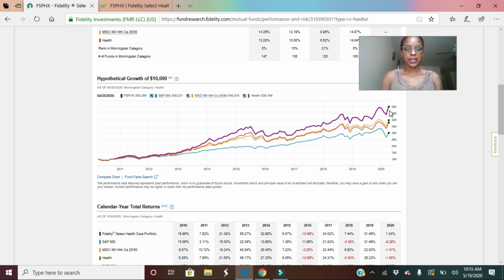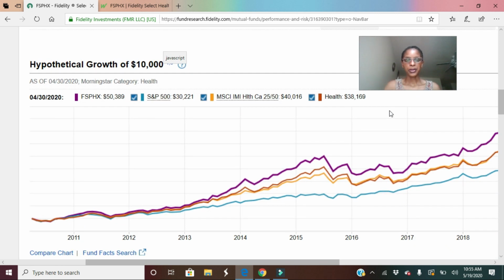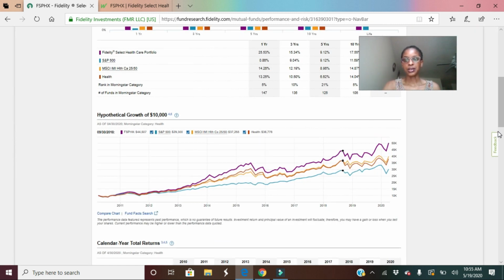If you had put it in the S&P 500, let me zoom in for you so you can see. If you had put that money in the S&P 500, you would only have about 29,000. So it's almost 1.5 times what the S&P 500 gives you. So that's a really, really good return.